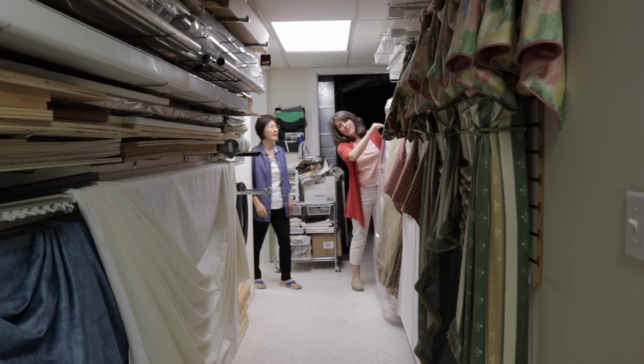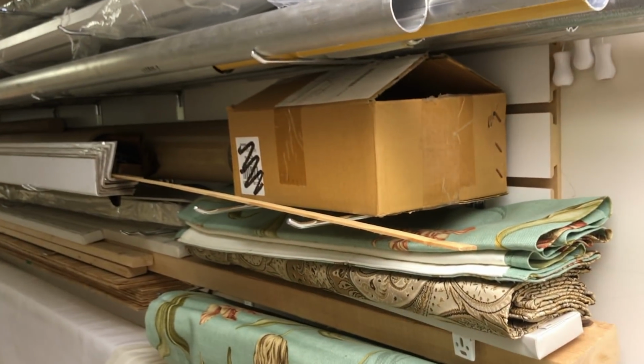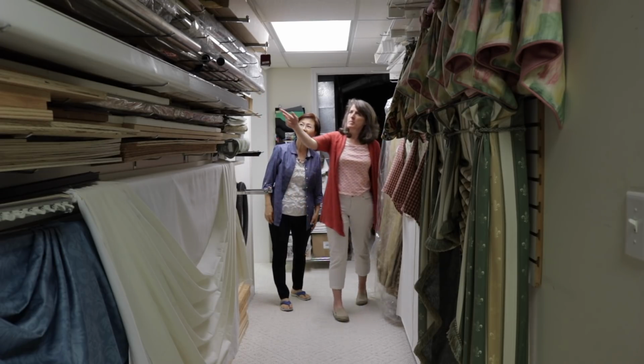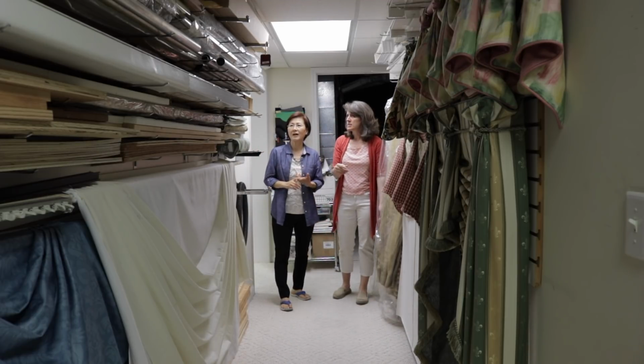More slat wall, more organized, and I have all the hardware put on this wall for right now. What type of mechanism do you use for Roman shades usually? Usually, if I work on the cordless, I use from Rollies.